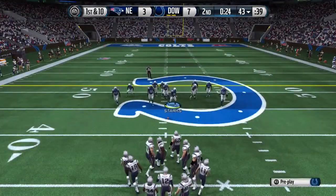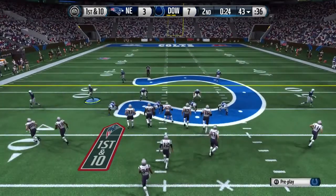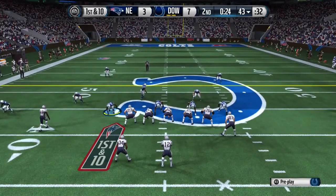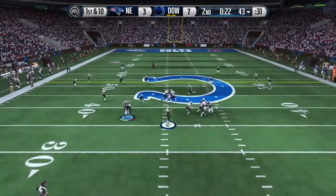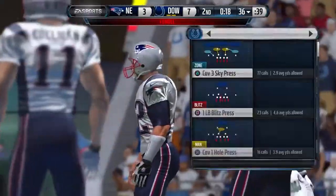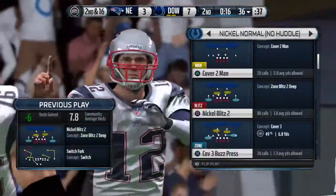Patriots are getting set for their next possession. The defense comes out in the nickel. Snap back to Brady from the gun. Ball is out. They recover their own fumble. After nearly turning it over, it's second down.